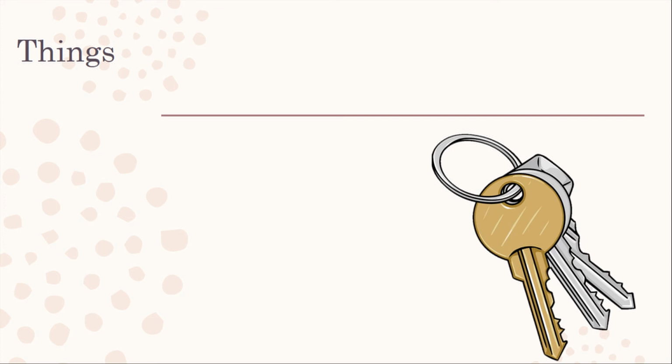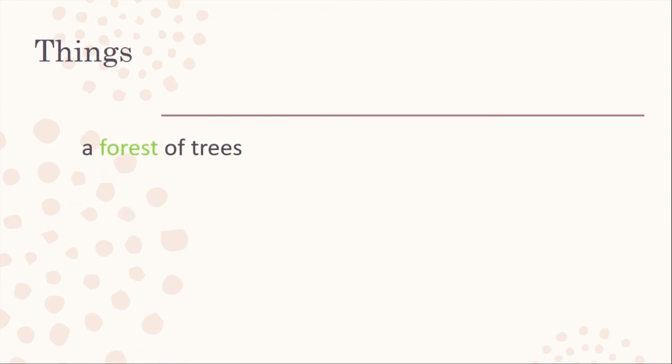What do you call the collective noun for keys? You ever heard it before? A bunch of keys. That is right. A forest of trees. Yeah, forest of trees. A string of pearls that you wear around your neck, you call it a string of pearls. A library of books. Yeah.